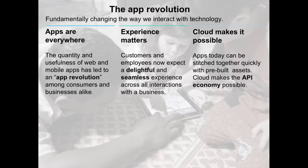Architects can design homes on their iPads. Merchants can swipe credit cards and accept payments anywhere with their phones. And runners can track their progress with a band on their wrist. In all of this, experience matters.